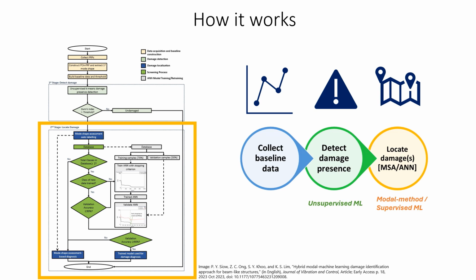When there is no trained machine learning model yet, due to insufficient damage samples, the model-based method, or mode shift assessment, MSA, is used to locate and also auto-label the damage samples for future model training. Otherwise, the supervised ML method, which is a trained ANN model, is used. This explains the hybrid model machine learning concept of this scheme for damage identification.